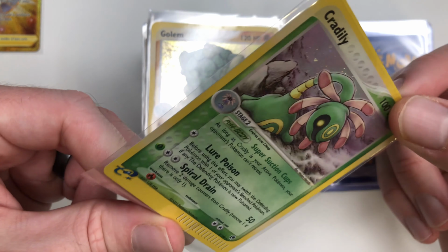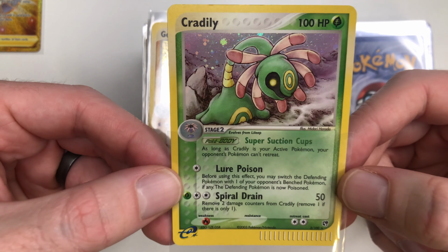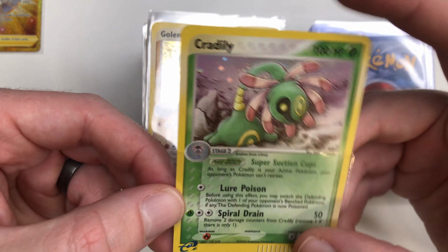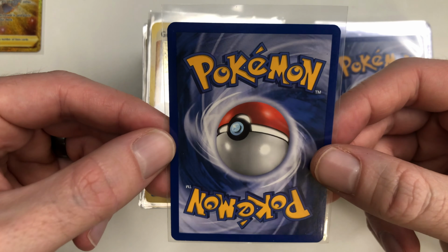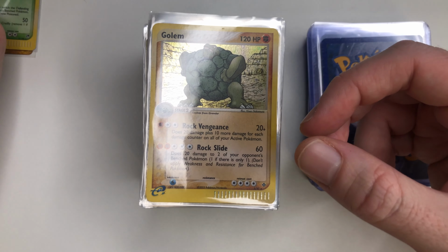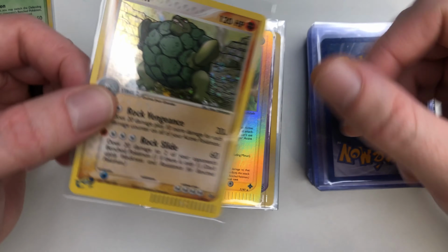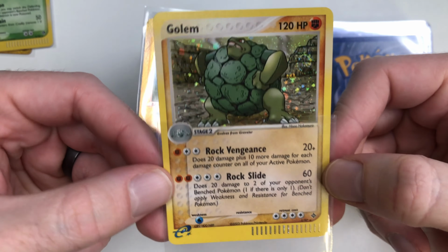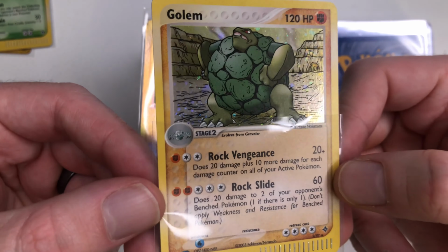But as you can see, starting off, we have some older holos here that are in pretty good condition. And that's pretty much why I'm excited about this pickup. There's a lot of older holos, the end of WotC, the E-Series, going into the Pokemon Company when they started printing cards, like this Golem. I mean, look at that. The holo is actually pretty minty.